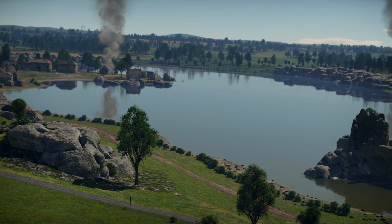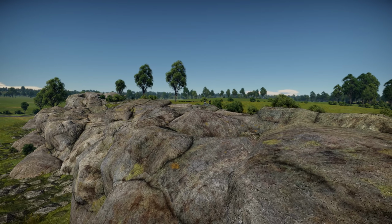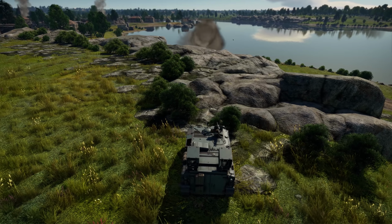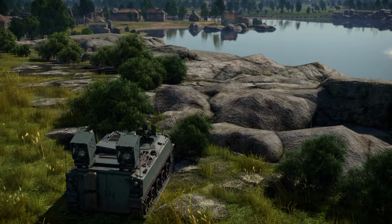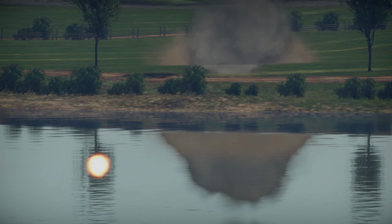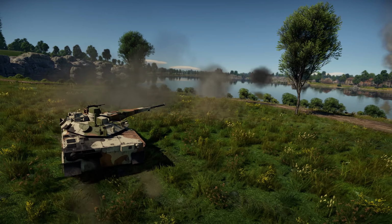The lake on the Poland map is ideal for tests. The distance will be enough for a whole series of shots, and the stones on the shore will allow us to hide the Type 60's hull so that we don't accidentally hit it instead of the missile. Everyone in position? Launch. The ATGM rushes towards the target and we open fire. A few projectiles pass it by, and then one of them goes right into the missile.